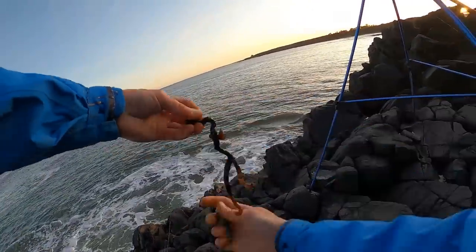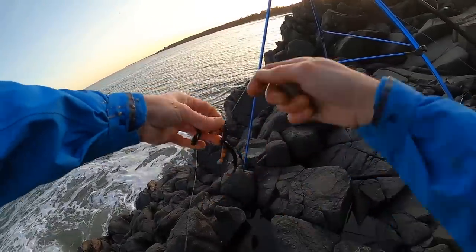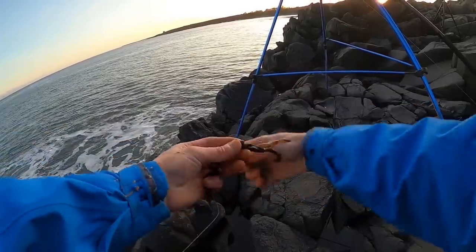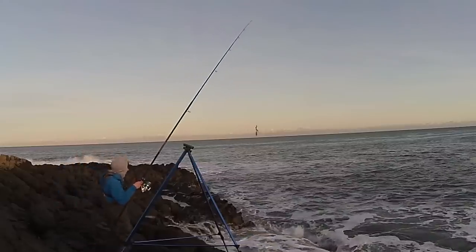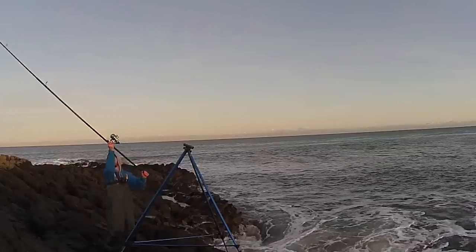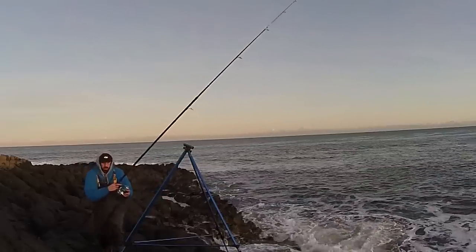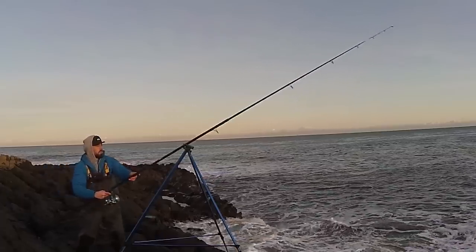See, I've put my rig over there, and that's just to help keep the line tight, so it makes it easier. You know, I keep saying this, but it does make things so much easier. Right, I'm going to go straight out this time, out that way, because that's where I got the last indication. Oh no, too far to the right. Fish, there's the bottom.